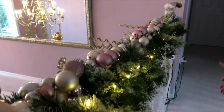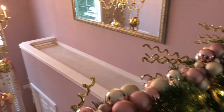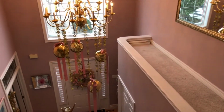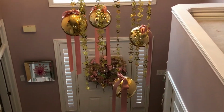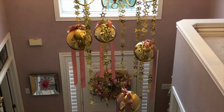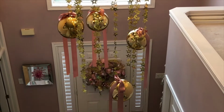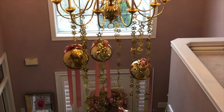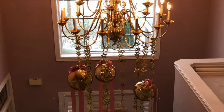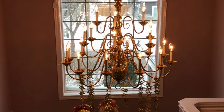Up here is the perfect place for you to see what we've done to our chandelier, where we have hung 4 gold balls and we've adorned them with some beautiful satin ribbon, and as well we have some really pretty stars hanging from some of the arms of the chandelier. Just looks so pretty, and you can also see how yucky it is outside.